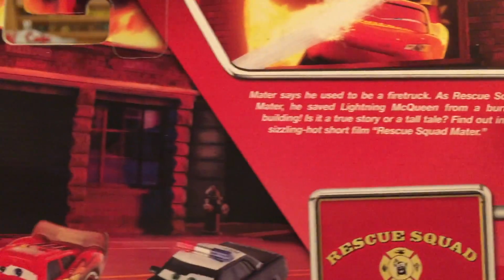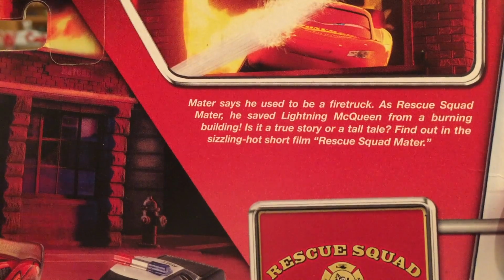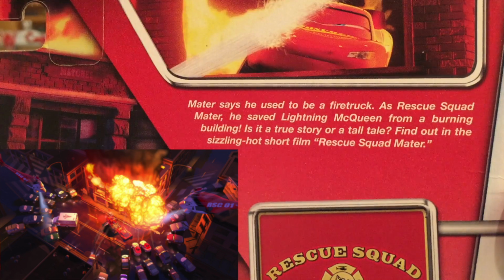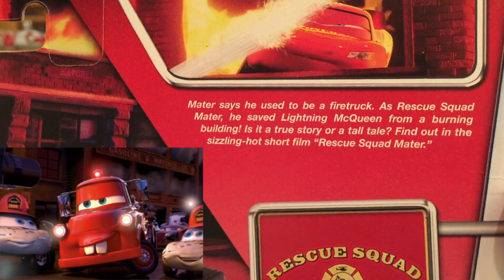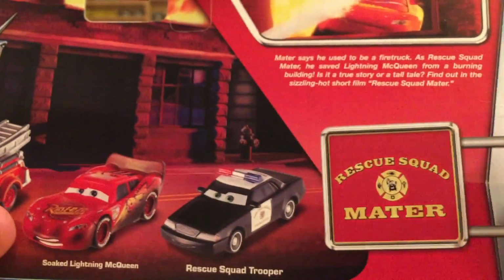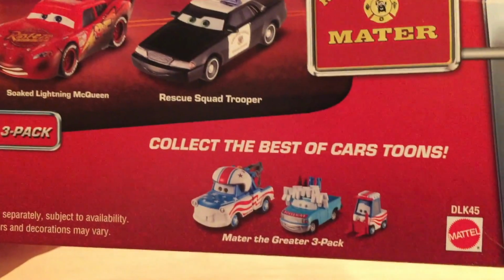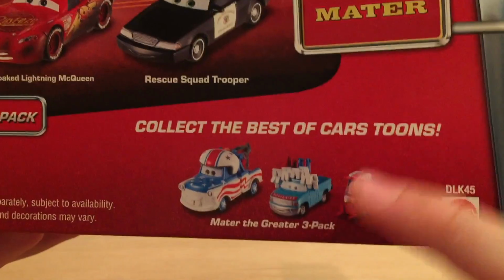Here is the description for the set. Mater says he used to be a fire truck. As Rescue Squad Mater, he saved Lightning McQueen from a burning building. Is it true or a tall tale? Find out in the sizzling hot short film, Rescue Squad Mater. We can see the logo for Rescue Squad Mater, and then also the Mater the Greater 3-pack that I showed at the beginning of the video. I will be reviewing that in a future video.